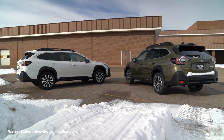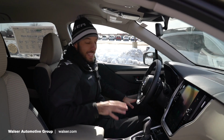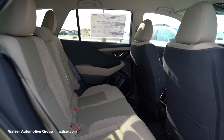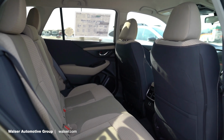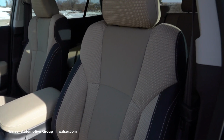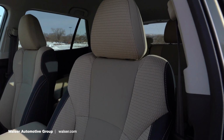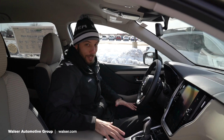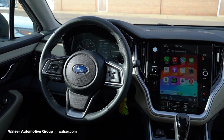We'll check out the interior. All right, so now inside the 24 Subaru Outback here, again, the Premium trim is going to come with a cloth interior. So it's a two-tone, and this is the lighter tan, and it does look really nice. It flows into the dash, obviously onto the seats where those are two-toned, and some of the center console here is gonna look a little different. But overall, it's a very stylish interior, like I said, for kind of the base trim level.